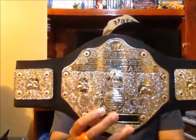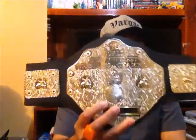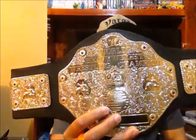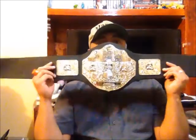Also, I picked up a World Heavyweight Championship. I'm sorry, this is the World Wrestling Heavyweight Championship. The World Heavyweight Wrestling Championship, the big gold belt worn by Ric Flair, Edge, The Undertaker, Batista, a whole bunch of champions wore this belt. Obviously, this is a kid's toy.